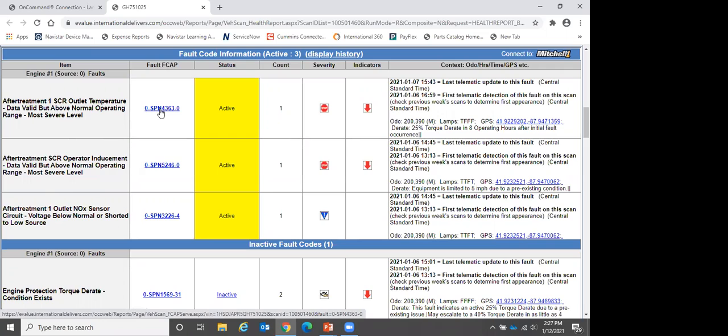SPN, that's the suspect parameter number. Essentially in the engineering world, that tells me what the problem is. And then the dash and the number after that, that's the FMI, the failure mode indicator. That's how bad is it? All right, is it active or inactive? Again, making it very visual.